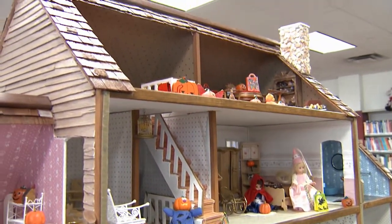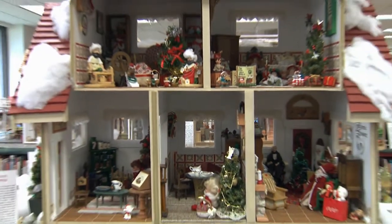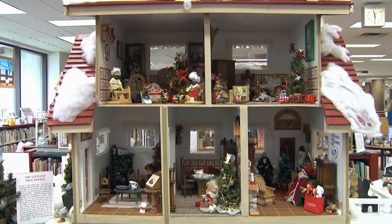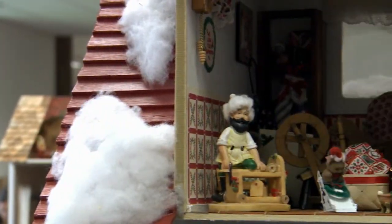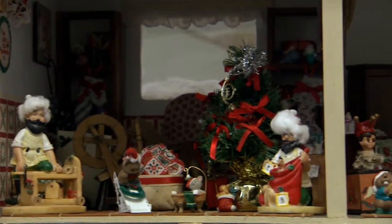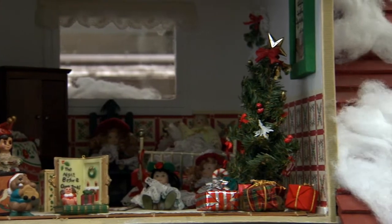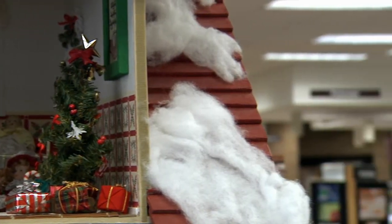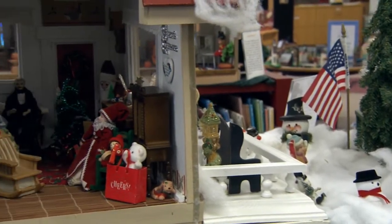So her mom makes her her own special costume, and she's able to be a princess for a night at the ball. In the Christmas house, she's decorating the home with her loved ones and grandparents for the Christmas holiday, and she wants to put the angel on top of the tree, but she's too short. But her grandfather lifts her up so she's able to put the angel on the top of the tree and make the home festive for Christmas.